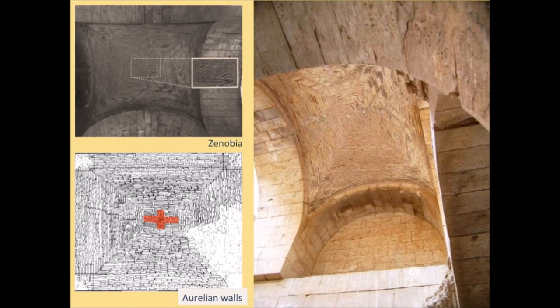So, Zenobia is made before this. The Praetorium is dated before the Persian walls made by Justinian. So we are talking about a period that is before 550. We are not in the Renaissance yet. However, in the Renaissance, there are a lot of brick vaults in Italy.